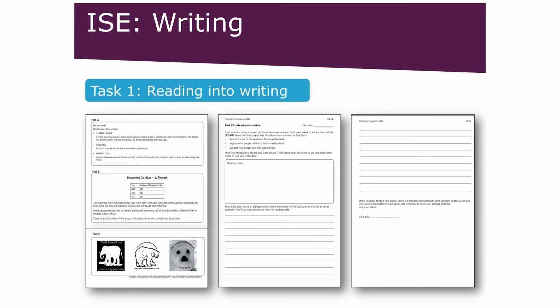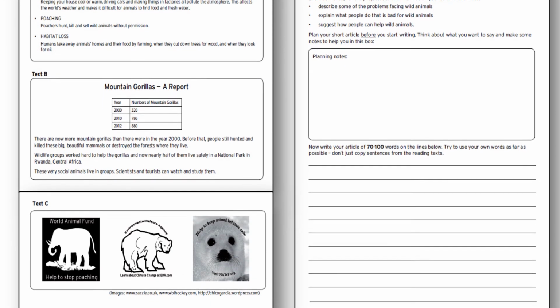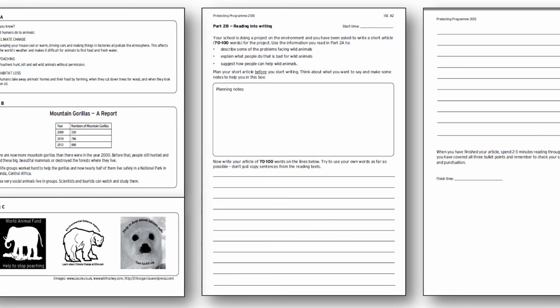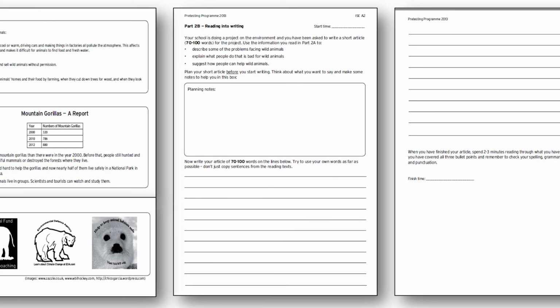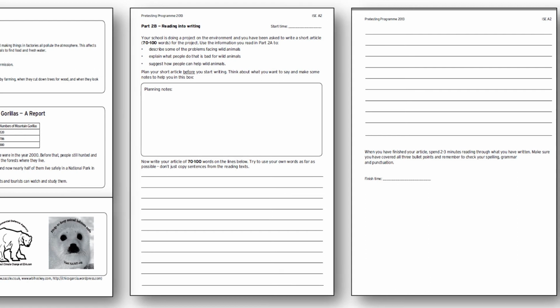The next task is called Reading into Writing. This is an integrated task where you use the same texts which are used from the previous multi-text reading task to inform a written response to a question. This task reflects how we read and write in real life. Most of the time, we read several texts or pieces of information before writing. The task is designed to support the development of process writing skills by including a planning phase and a suggestion to review the written response before moving on to the next task.